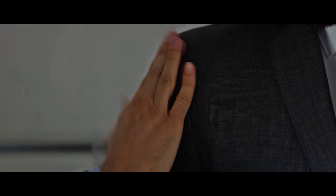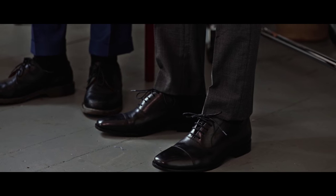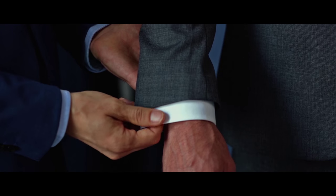And look at the fit. Hugs the shoulder, perfect through the body. The pants are slim, perfect cuff, showing that quarter inch exactly like you want it. Mate, that is a huge improvement on the first look. Yeah, he is looking good, can't argue with the results.